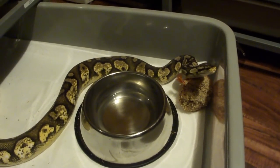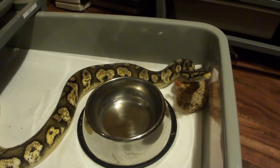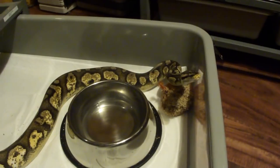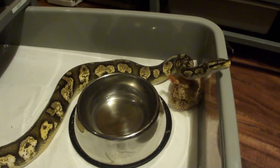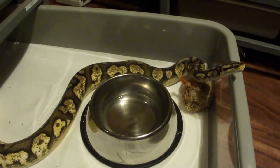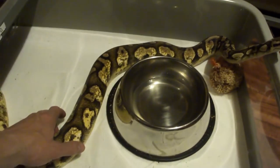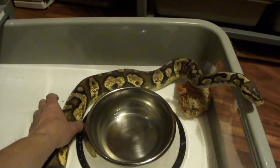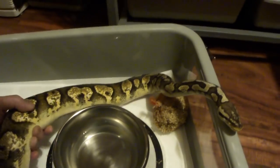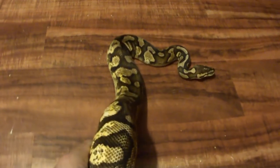So usually when they get like this, it's a really good time to give them a big rat and kind of fatten them up for the next breeding season. So she hasn't really eaten that much since she's laid eggs, but you can pretty much snap them out of it if you kind of just touch them on the body a little bit. I could bring her up and we can take a better look at her, but she is a really pretty snake too.